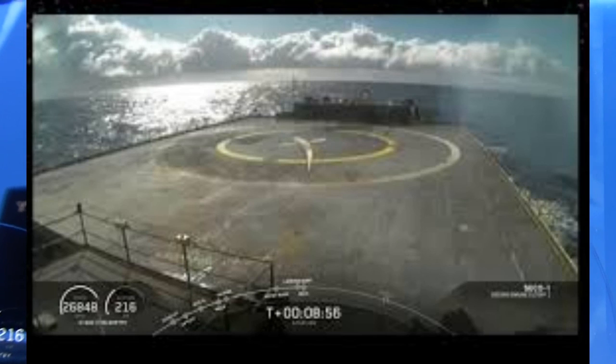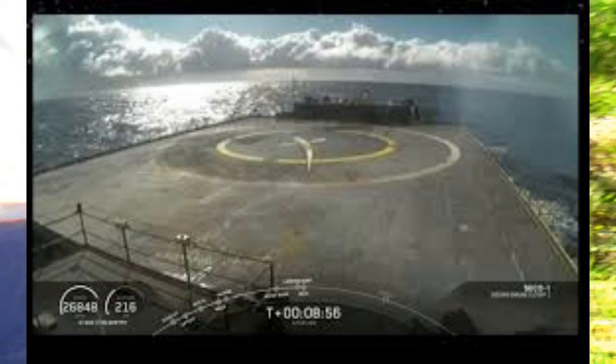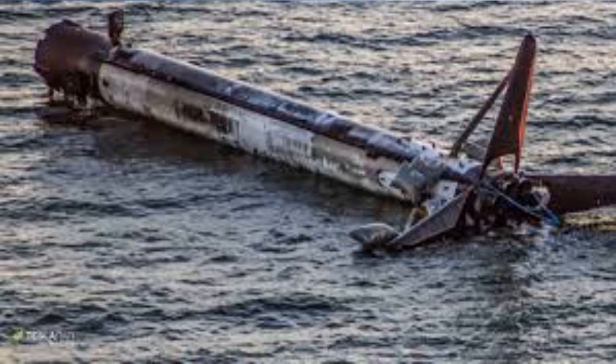Stage 2 FTS is safe. We were expecting the call out for landing, and we obviously didn't see it there on the drone ship. So let's look back at stage 2. Newfoundland AOS. And we clearly did not make the landing this time. However, stage 2, we have confirmed SECO, which is second engine cutoff. Let's listen for the call out of the orbit.